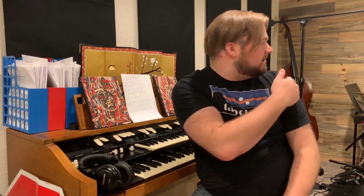You can also maybe see behind me in frame, I have an upright bass back there. But a lot of people come into my studio and they look around and they see that I have the Hammond. I've got an upright piano. I have a vintage Fender Rhodes. A couple different drum kits and a bunch of snare drums and all this kind of stuff. And they look around and they go, why do you have all this stuff?